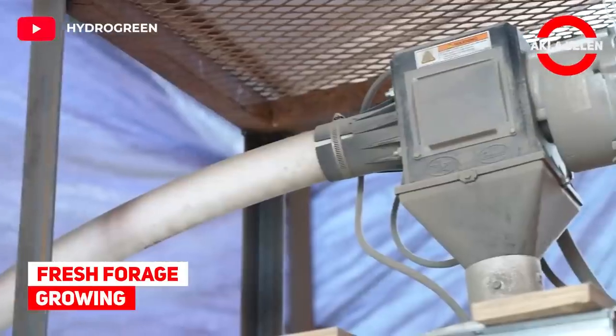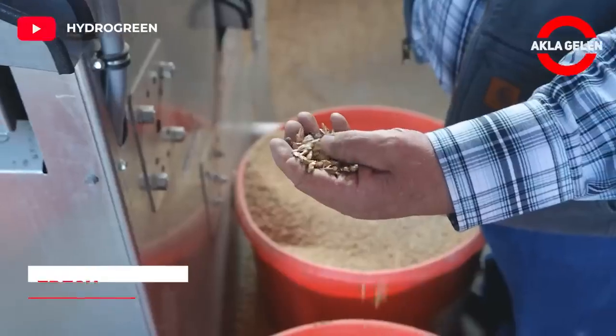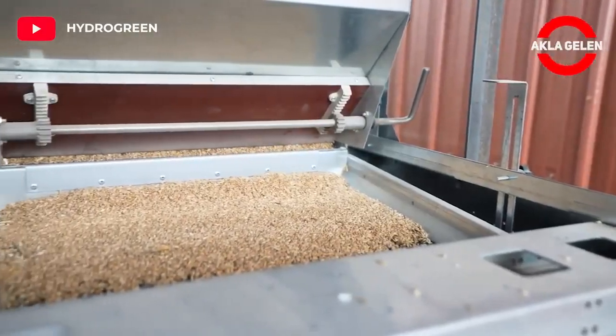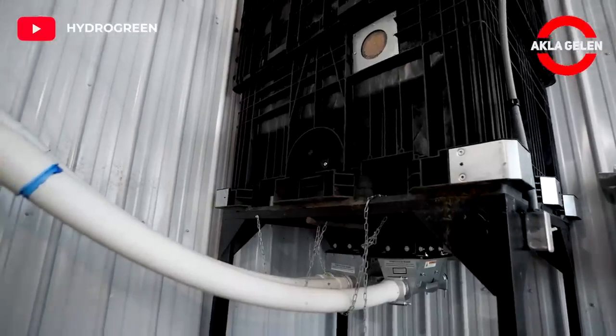Fresh forage growing. This system produces high-energy fresh feed on a commercial scale at the touch of a button. Also an advantage is it doesn't need any soil at all.